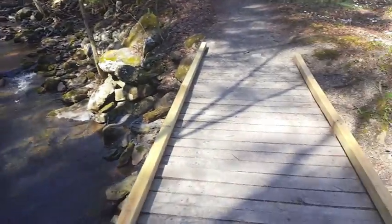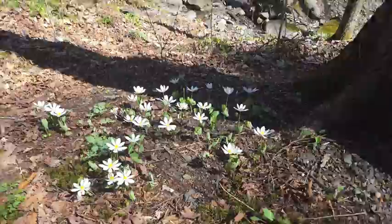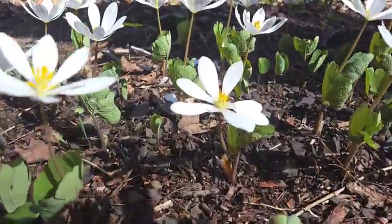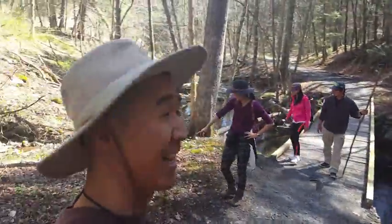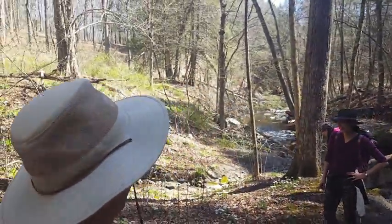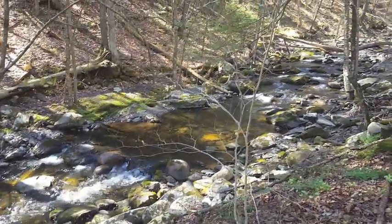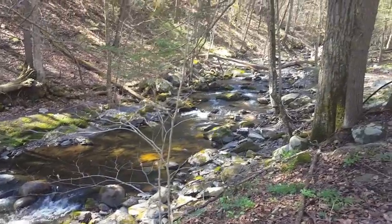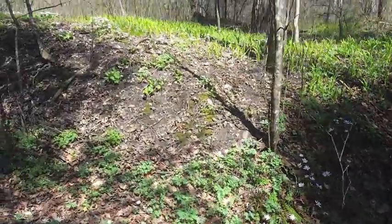Beautiful area though. Look at this beautiful stream. Check this out. And down here, we have a whole bunch of spring flowers. Let me check those out. Sweet. Sweet, sweet, sweet. Oh my goodness. Isn't that amazing? So woo, what a gift. Oh my goodness. All right, look at that, beautiful. Wow, what a beautiful trail. Woo, they're all over. Beautiful spring flowers everywhere.